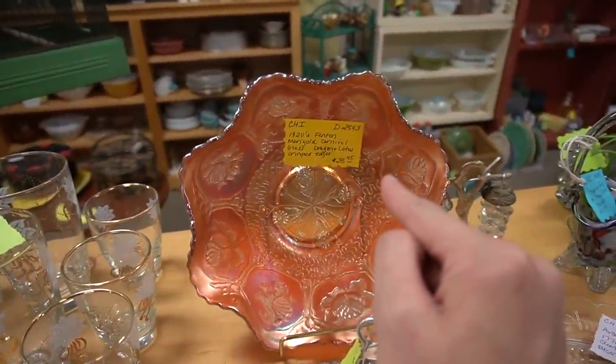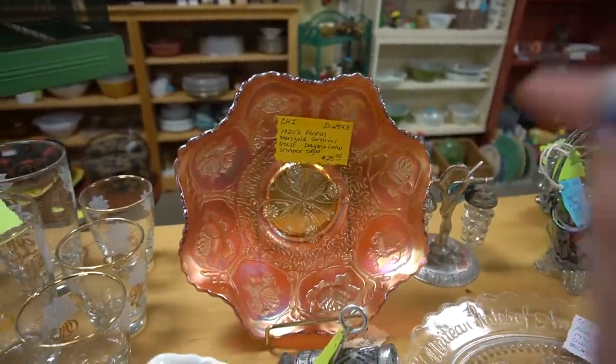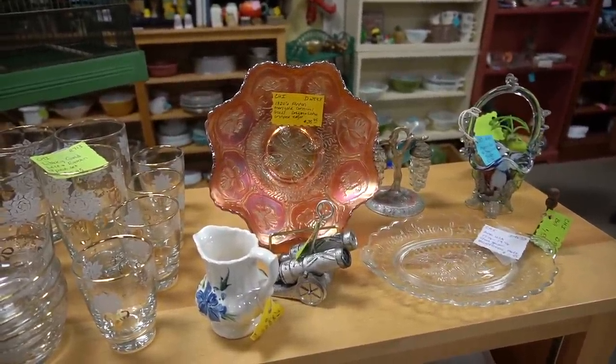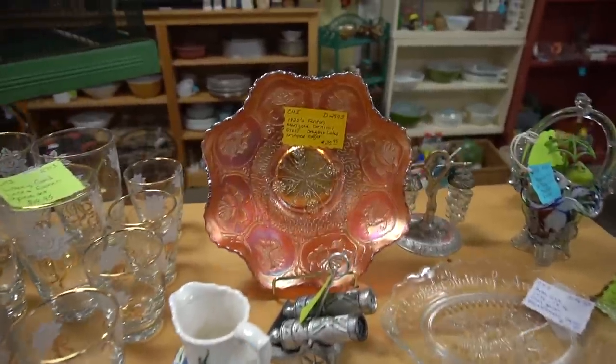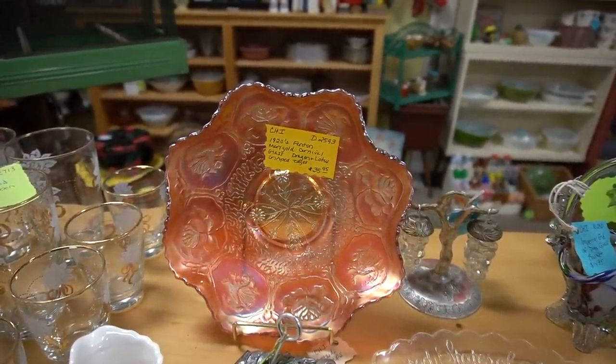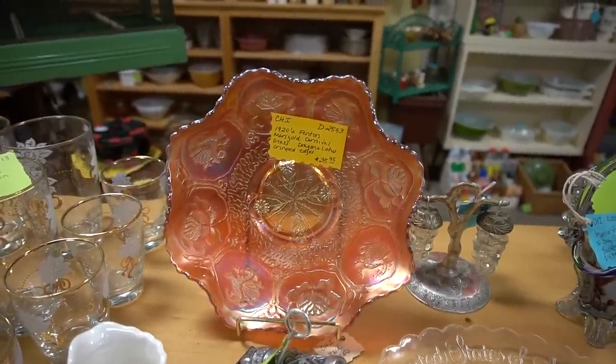Today must be the day of horses. Well, the other thing I wanted to look at was this. Because it's got dragons. It's the dragon and lotus pattern. It is just marigold, which tends to be a little... You guys know I'm not a super fan of marigold. It's kind of like amber. It's like the amber of carnival glass, if that makes sense. But it does have dragons on it, so that's a plus. And it's 20% off, but I can't do it.